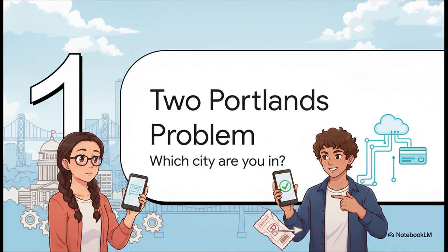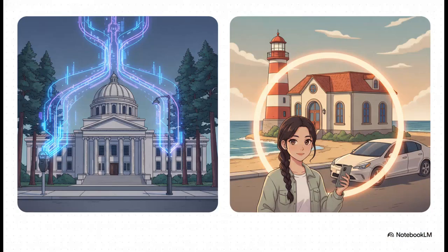Section 1. The two Portlands problem. So the core difference really comes down to this. Out in Portland, Oregon, your parking ticket isn't just a local city matter. The data actually has to migrate from the Portland Bureau of Transportation's field devices all the way up to this massive, highly formalized state-level judiciary portal. It's called OJD ePay. On the flip side, Portland, Maine handles their parking tickets strictly locally. They use a dedicated, decentralized municipal portal called RMC Pay. And because it's managed right there at the city level, it operates very differently.